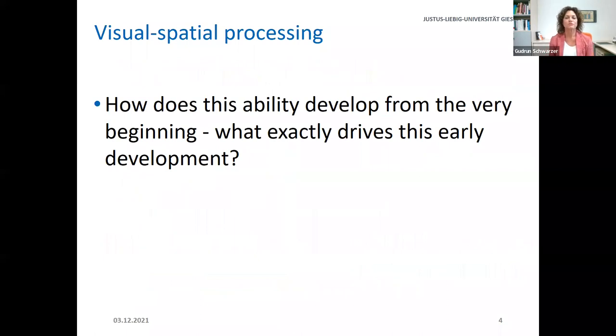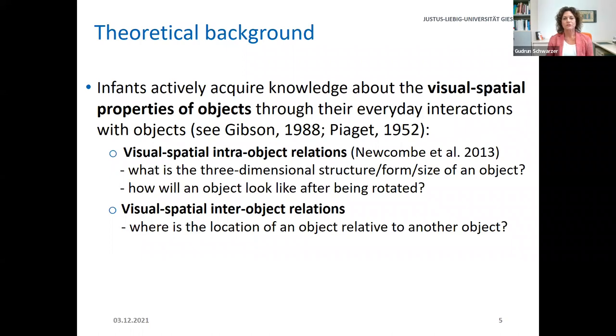So in our studies, we want to know, where does this crucial and important ability come from? How does it develop from the very beginning of life? And what is the driving force behind such a development? Regarding the driving force, according to the theories we all know by Gibson and Piaget, we assume that infants actively acquire knowledge about these visual-spatial properties of objects through their everyday interactions with objects. And I think, related to the talk we heard just before, curiosity is also this kind of driving force.